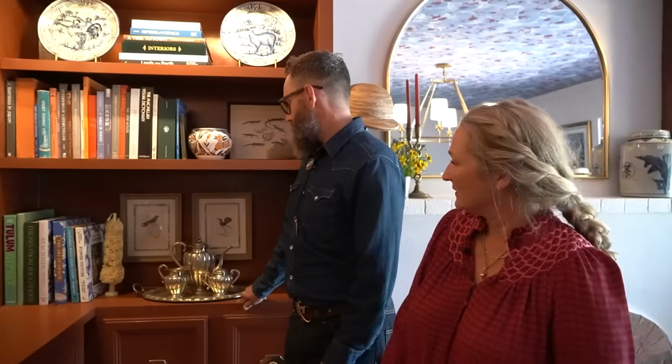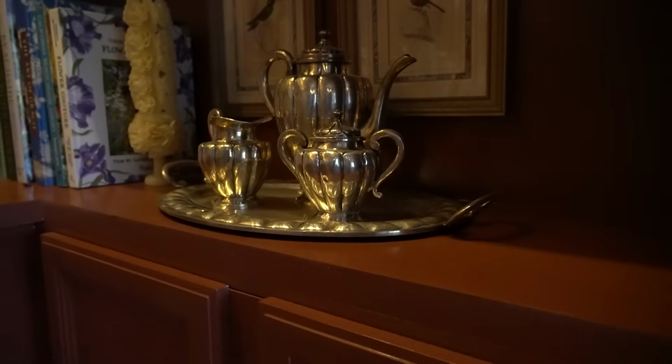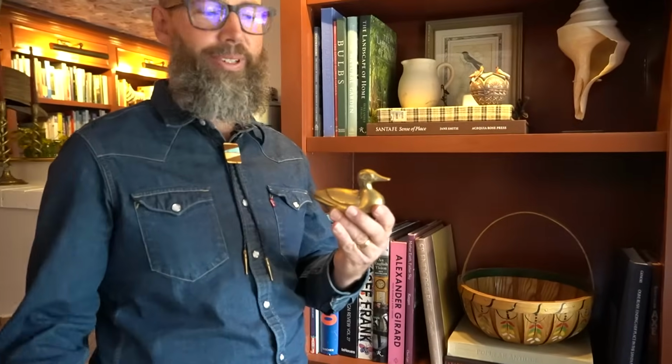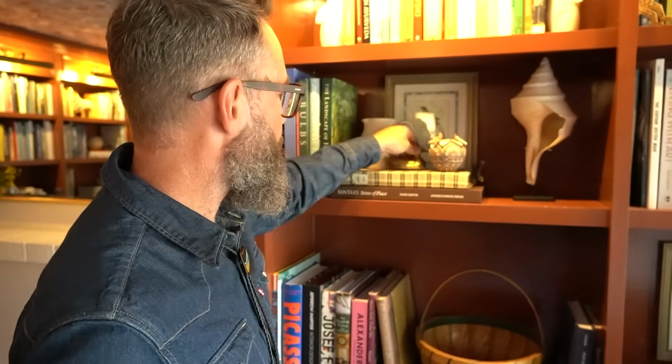And so Heather's gotten into silver lately, which has become a fun thing for me to pick around and find. This is a 1940s-ish Mexican sterling coffee service set. I started collecting brass when I was a kid, and I like ducks. That's one of the things I like to find. Duckhead was a big brand when I was a kid, and it was this aspirational, preppy, outdoors gentleman sort of thing, maybe, that drew me to ducks. But brass in general.